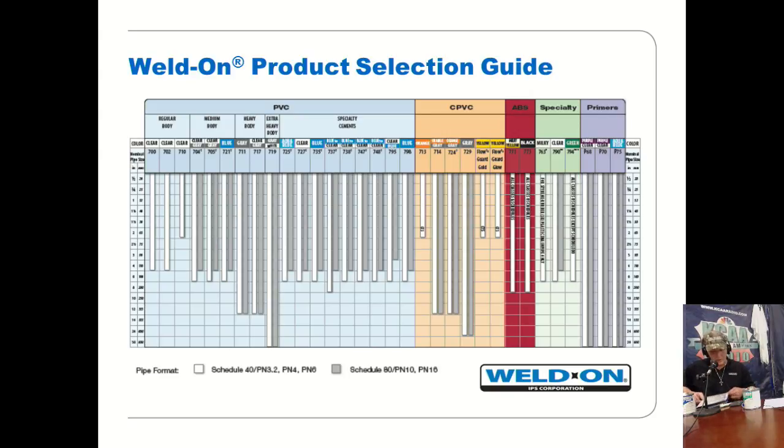In this book, and we pass these books out during our training so everybody gets one, every single product that we have is in this book. This is the same thing online as well. You pick your size, and it tells you every single thing about it. Is it industrial? Is it water resistant? Is it chemical resistant? There's tons of reasons, and there's tons of different.